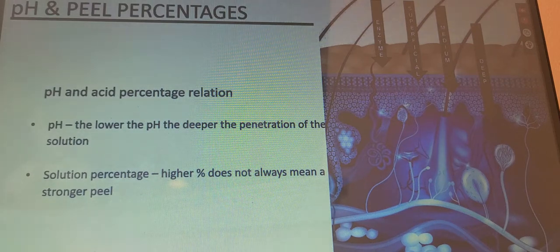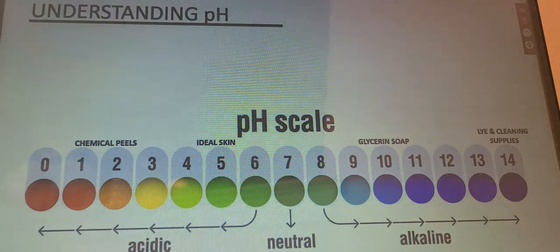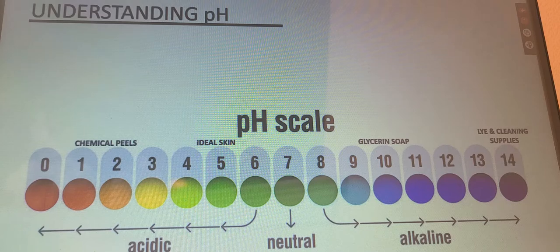So the pH of the skin, normally skin is about a 5.5 pH, okay? So the lower the pH, the deeper the penetration of the solution. So here is the pH scale. Where ideal skin, you can see, is around that 5.5, and the lower the pH, the more acidic it is, and the higher, the more alkaline.